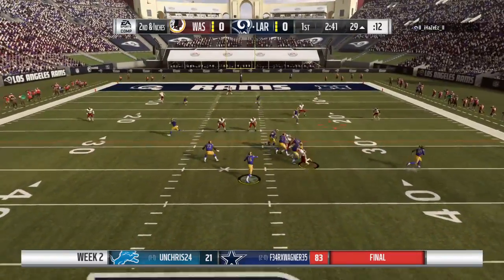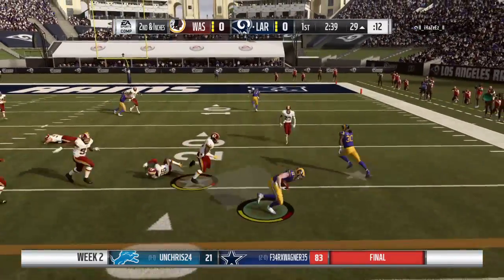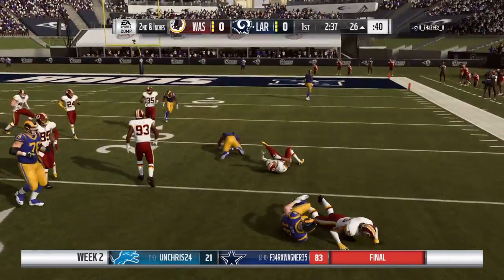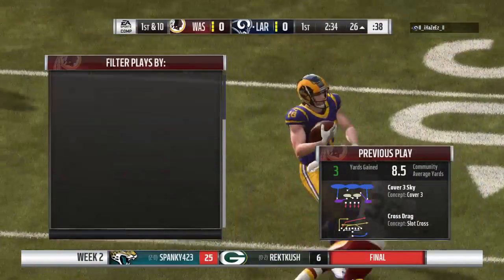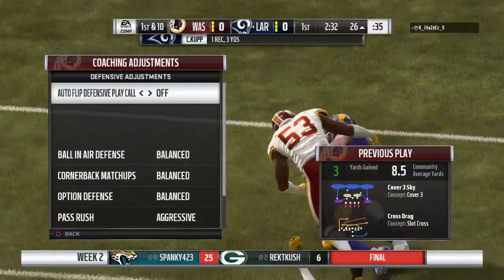From the gun, here's Goff. He'll get this complete to Cooper Kupp. And he'll be a little shy of the 25 here at the 26-yard line. A Ram first down as Goff finds Kupp.